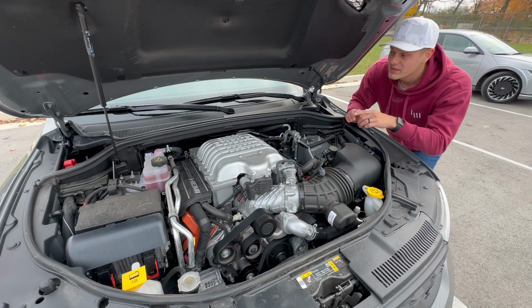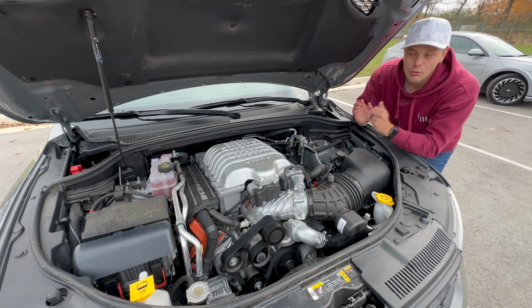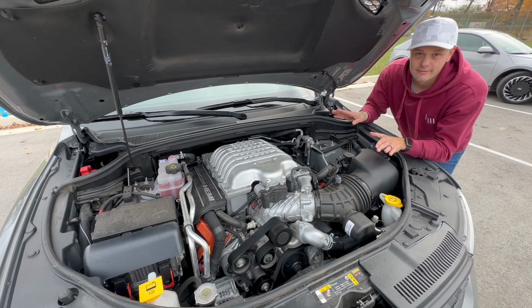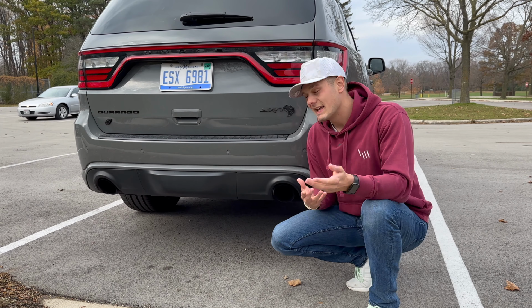I'll remind you at this point, this is a family 3-row SUV doing that speed. And of course, since it's a Dodge and it's a Hellcat, what's the quarter mile? 11 seconds from the factory. Insane. And yes, it's fast, and yes, it's powerful, but for me, you already know, it's all about the sound.